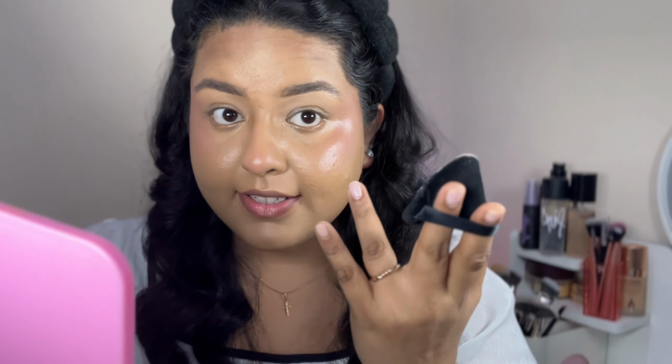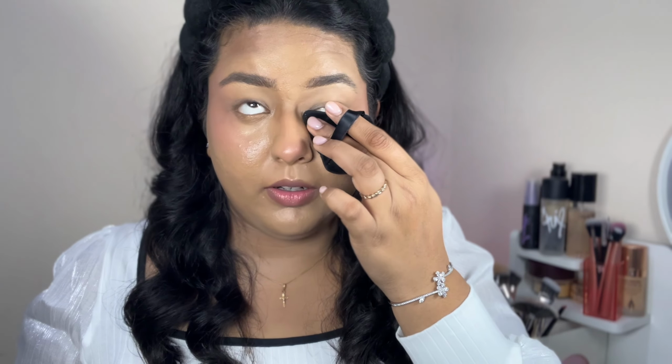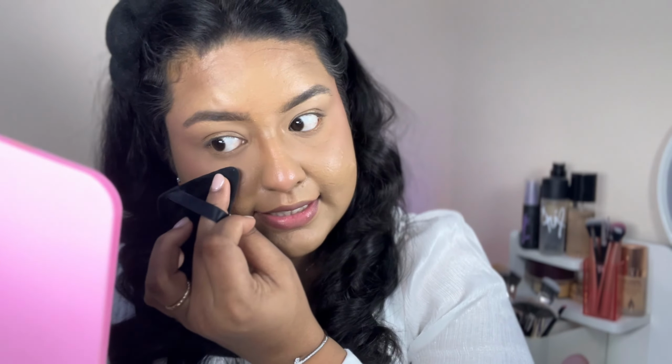First, if you have any creases, since we have applied the concealer for a longer time, then of course there will be creases. Just take your fingers and rub the creases off like so. Now since the creases are off, just look up and press the powder in. Like so. Now it's set. It's not going to crease more. Just give it like 30 seconds or so.